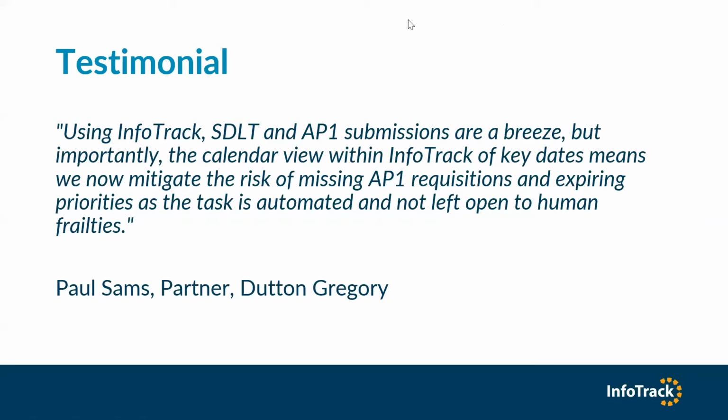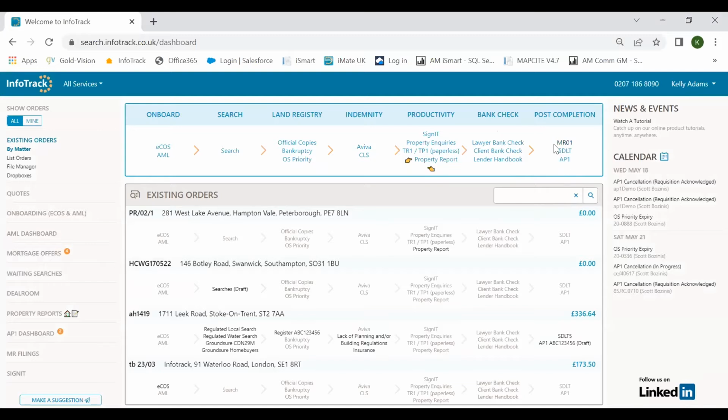I'm now just going to switch screens, and I'm going to move on to walking you through InfoTrack's end-to-end digital AP1 submission and management software. So AP1 can be found in the post-completion workflow, naturally sitting behind the STLT, where we similarly integrate with the HMRC, allowing you to digitally submit your stamp duty returns. Using both the post-completion services allows you to submit these in under 5 minutes.